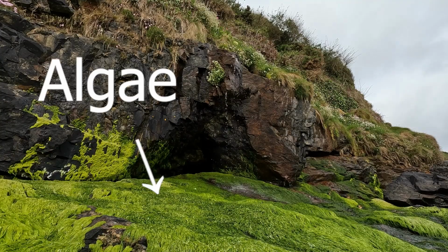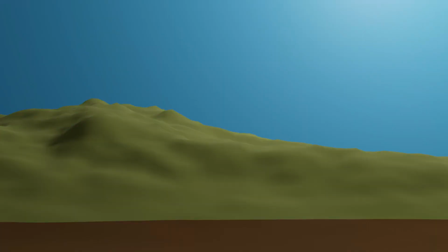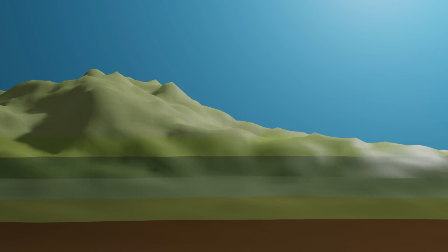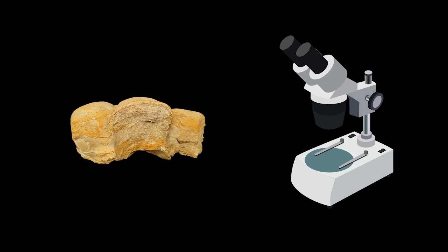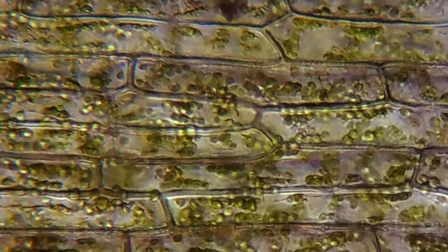The way that this fossil formed is actually pretty cool. A layer of algae would grow, and then it would die, and then another layer would grow on top of that, and then it would die, and so on and so forth until you have this whole stack of all of these layers of algae. But really, the only way that we can tell that this is algae is by looking at the specimen under a microscope. And when we do that, we can actually see the tiny microscopic cellular structures of the fossilized algae.